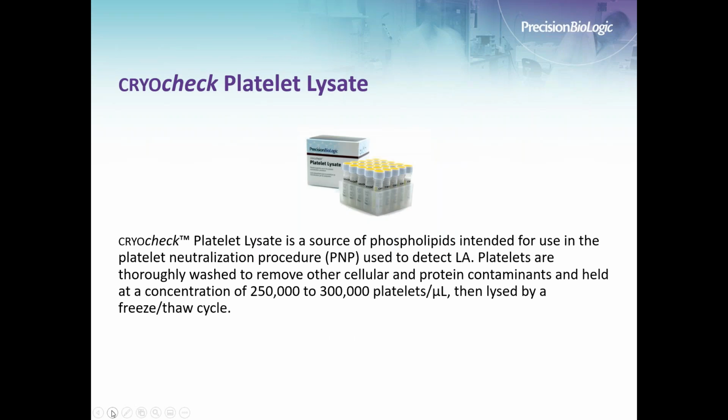Last up of the current offerings is our CRYOcheck platelet lysate. It is a source of phospholipids intended for use in the platelet neutralization procedure, which is used to detect lupus anticoagulants. The platelets are thoroughly washed to remove other cellular and protein contaminants, and they are then held at a concentration of somewhere between 250 to 300,000 platelets per microliter. They are then lysed by a freeze-thaw cycle.